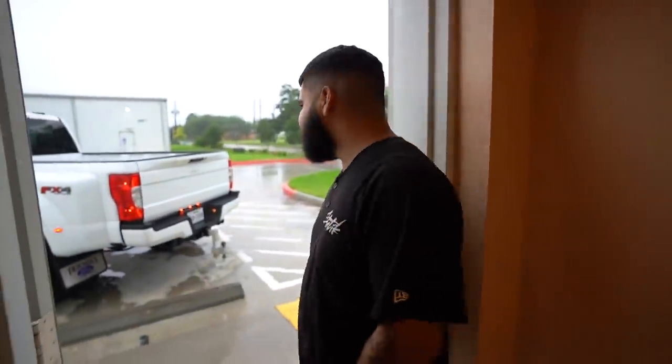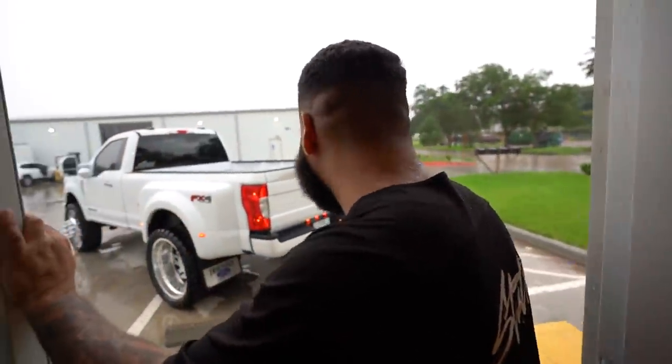So we just got done washing the dually, but we washed it for nothing because it already started pouring again. There goes the wash. It lasted like 30 minutes. But yeah, guys, we're gonna be opening a store real soon, a local store for everybody to come by and pick up the merch. So right now we're gonna head over there. You guys can check it out.